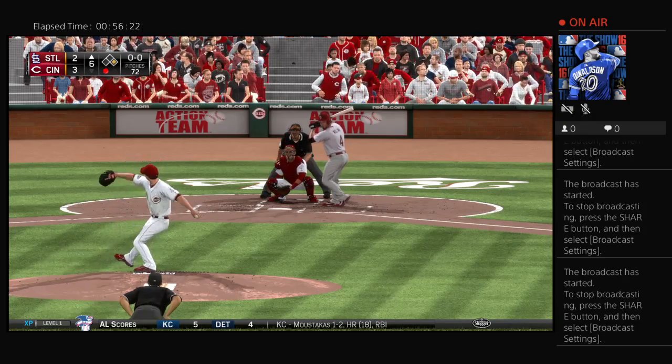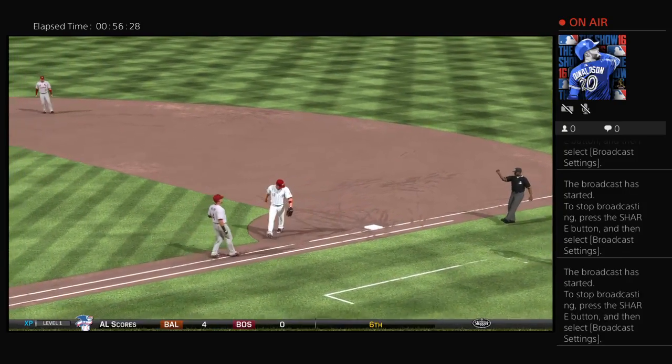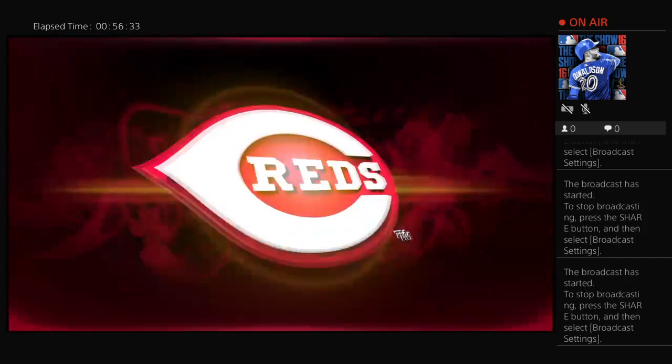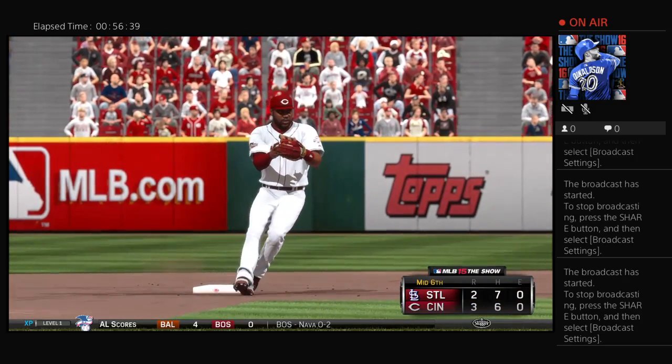Here's the catcher, Yadier Molina, as he'll go after the first pitch and send a ground ball down to third. On to Votto, a double play, and that ends the inning. Around the horn they go, 5-4-3 to end the threat. Back with more here on a Tuesday night after this.